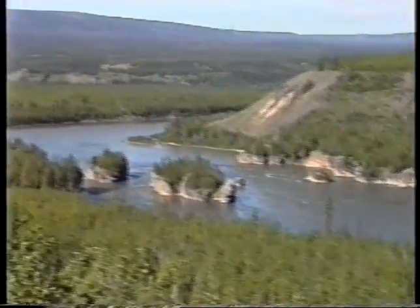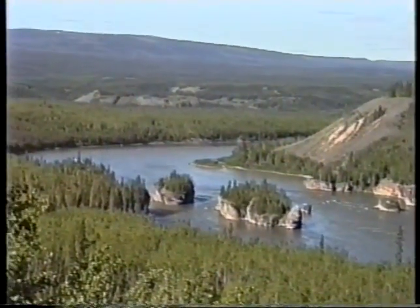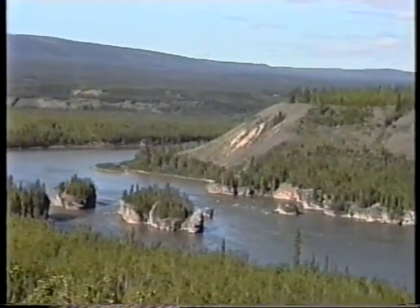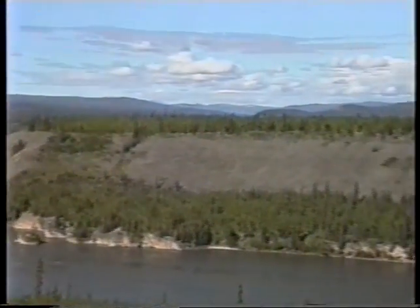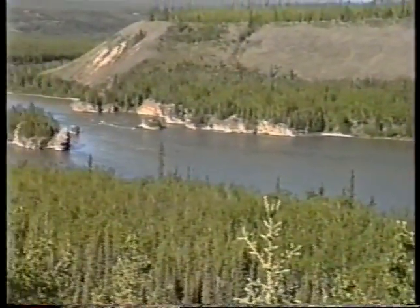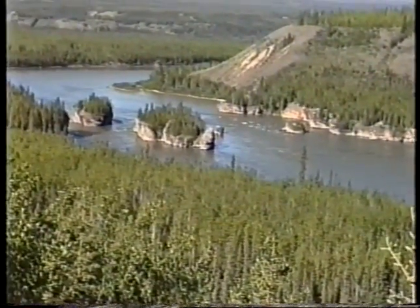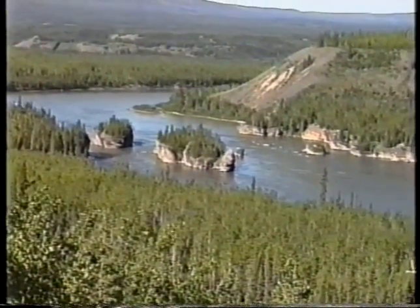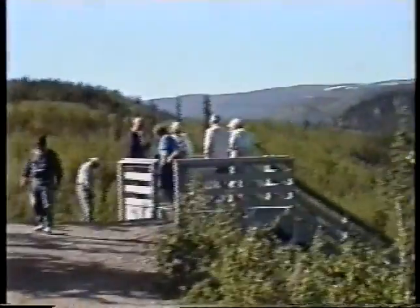This is the famous Five Finger Rapids on the Yukon River. A lot of people lost their lives in the gold rush on this stretch. Even the paddle wheelers navigated through this gorge. Everywhere I go, I see the same doggone bunch of tourists.